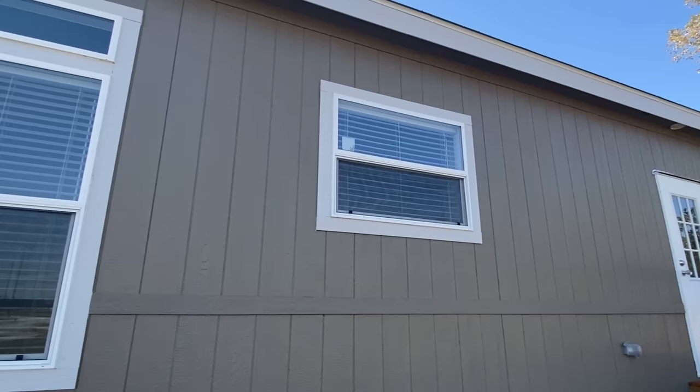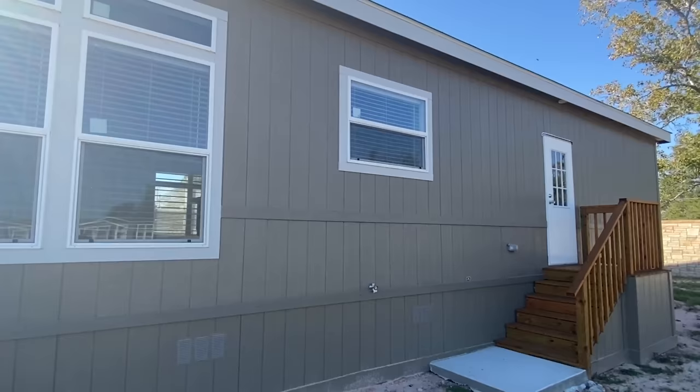I just wanted to briefly show you the backside. The sun's not hitting very well back here. So let's go, we'll head back around and head on into this home.